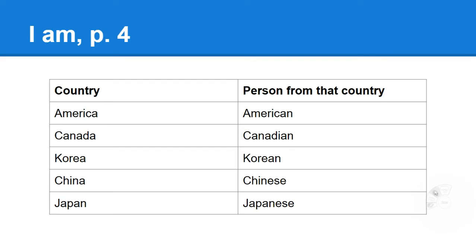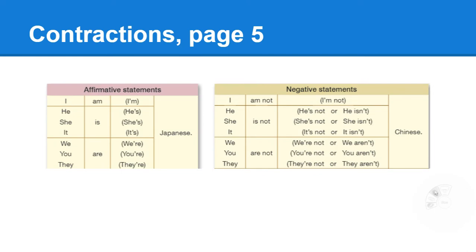America becomes American, Canada becomes Canadian, Korea becomes Korean, China becomes Chinese, Japan becomes Japanese. Those are the ones you have to know because they're in the book. If it's in the book, it's on the test. All right, or it could be on the test. I am, you are, he is, we, you, and they are. Okay? Understand these sentences and be able to make them.